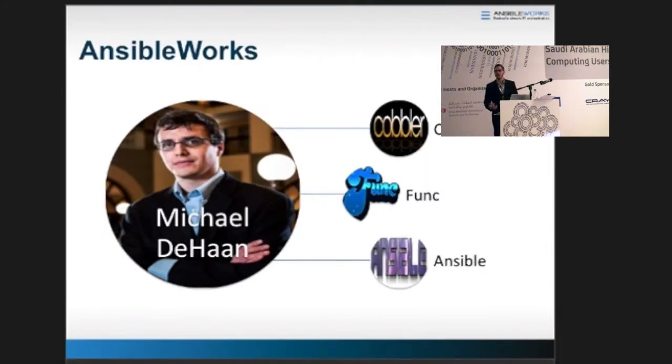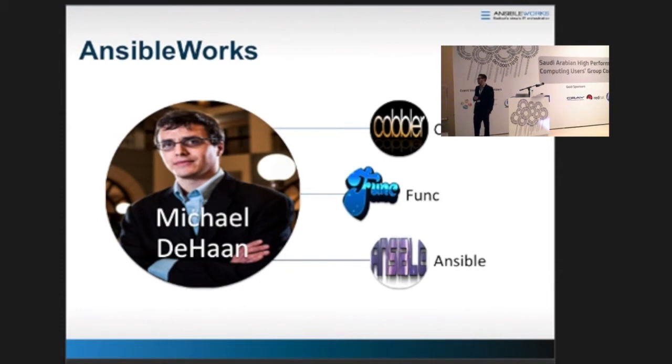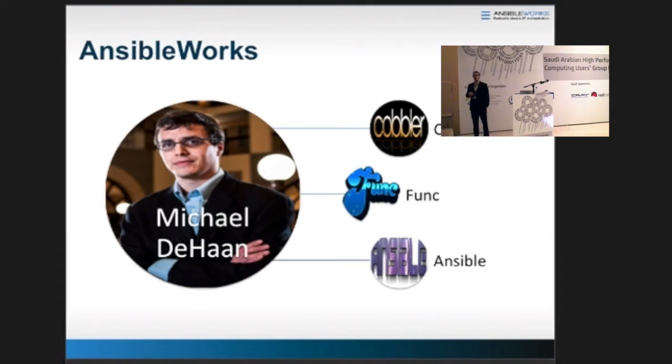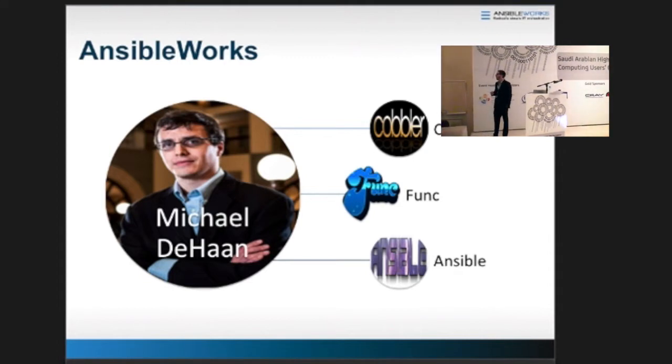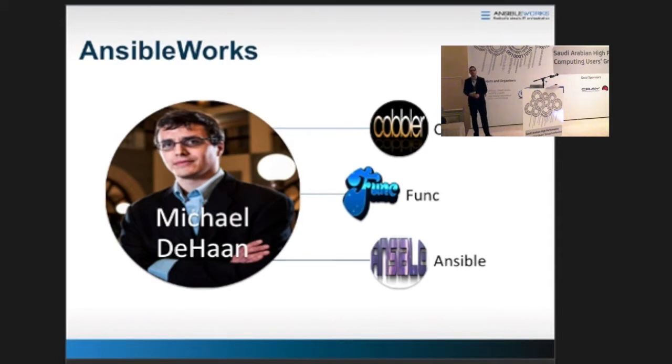AnsibleWorks was founded by Saeed Zawani, Tim Gerla, and Michael DeHaan. Some of you may have heard of Michael DeHaan. He is pretty famous in the open source community. He was the inventor of a number of different technologies, including Cobbler. Many of you have probably heard of Cobbler. Cobbler is a very popular open source bare metal provisioning tool, particularly in the high performance computing space. Michael also was the co-author and co-inventor of a technology called Func, also a very popular open source technology for distributed command line execution. And so Michael has a significant amount of expertise and experience in the realm of IT automation, particularly at very large scale, specifically relative to configuration management, application deployment, and provisioning large numbers of systems.